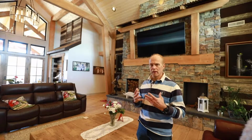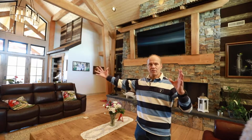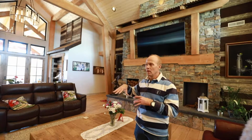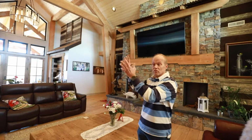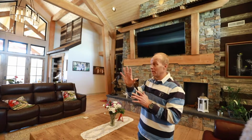So let's take another look at this from another angle. I've got more to show you. Here we are in the heart and liver of the home. We've got the great room here. The trusses are spread to match this energy point here, right in the great room. And the fireplace is also part of this, and the kitchen is just on the other side, which will show a shot of that in a bit.